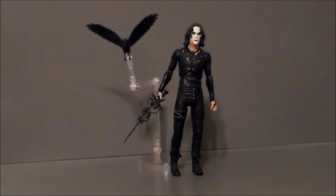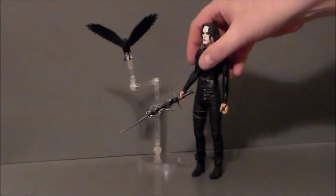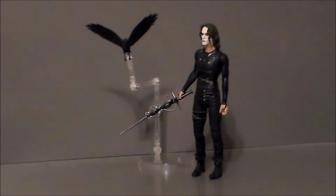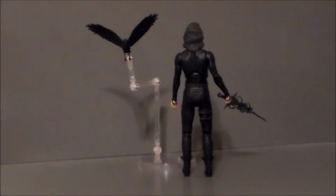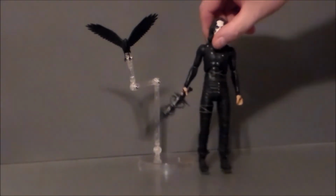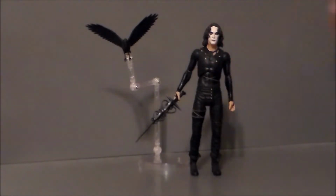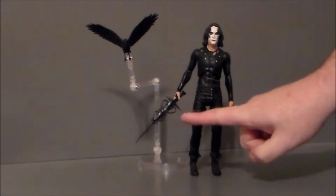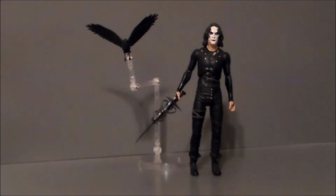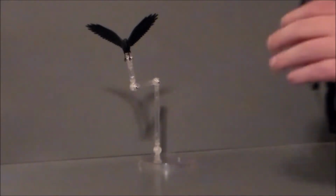So here we have the Crow out of the packaging, and he does look really slick. I think he does look like Jason Lee a lot. He's in his little tight black leather outfit, and yeah, this thing does very much look cool. Now he does come with a couple of accessories here. He's got his Crow right here, and then the weather vane or lightning rod, whatever that thing is.